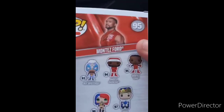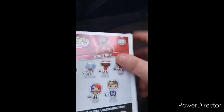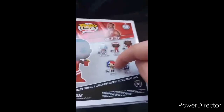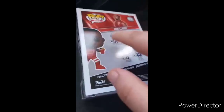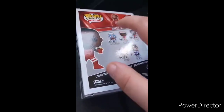Alright, guys, so I forgot to mention before I got him out of the box. Yes, I did watch the draft last week, the night one draft. These two are back on SmackDown. And yes, so did Asuka. Asuka got drafted this past week to SmackDown. Rey Mysterio is also on SmackDown, well, stay on SmackDown, actually. But, yes, there's also a Chase variant of this Rey Mysterio, the one that I'm pointing at right now, that glows in the dark, and it's Amazon exclusive.